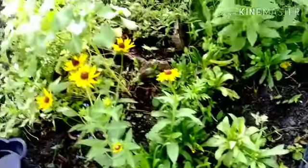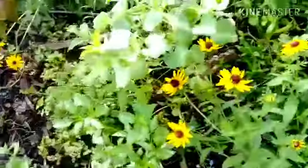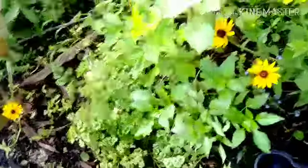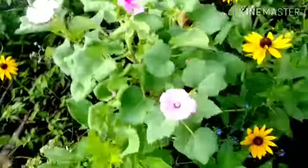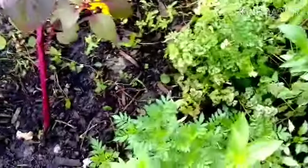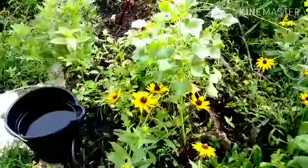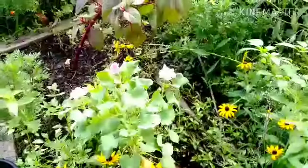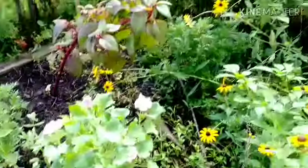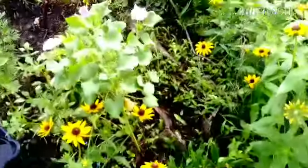So I've been cleaning a lot of the butterfly bed, taking out the old plants and the ones that have already done their thing, and just pulling them out, cleaning it up. So I pulled up two of the sunflowers that the squirrels had just kind of eaten the head off, you know. So I got those up out of here.